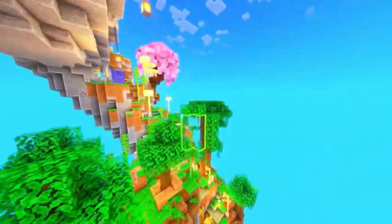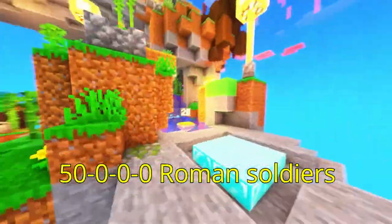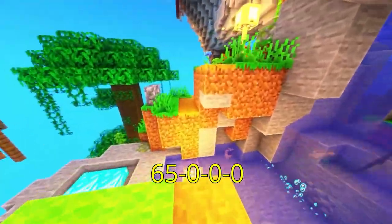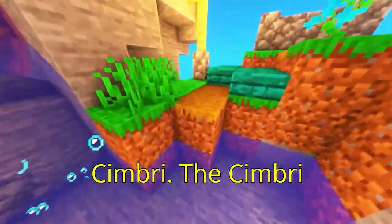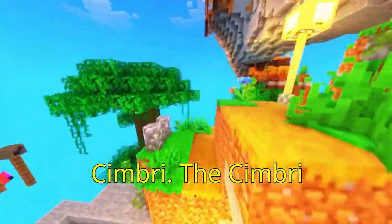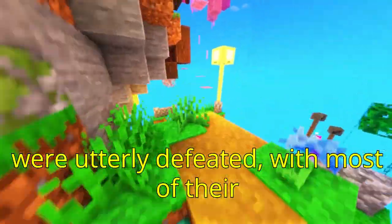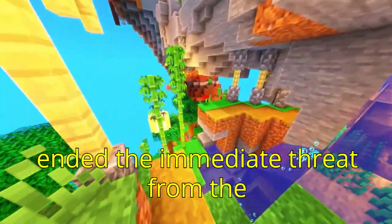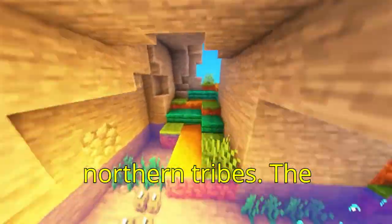Key details. Forces: 50,000 Roman soldiers versus 65,000 Cimbri. Outcome: the Cimbri were utterly defeated, with most of their army killed or captured. Significance: the battle restored Rome's confidence and ended the immediate threat from the northern tribes.